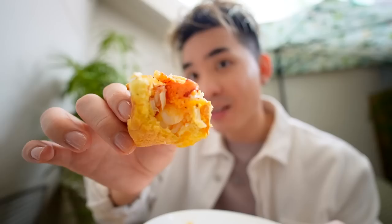Let me know where you guys think I should get lobster rolls next, because I haven't found any except for this place. This is my first time having a lobster roll ever, and I'm so glad I had my first experience here. The lobster rolls were really fresh. The lobster was really plump. It was so buttery as well. With the Old Bay seasoning, it was leveled up. With the coleslaw, it tasted like banh mi, like pickled vegetables. It was really nice contrast.